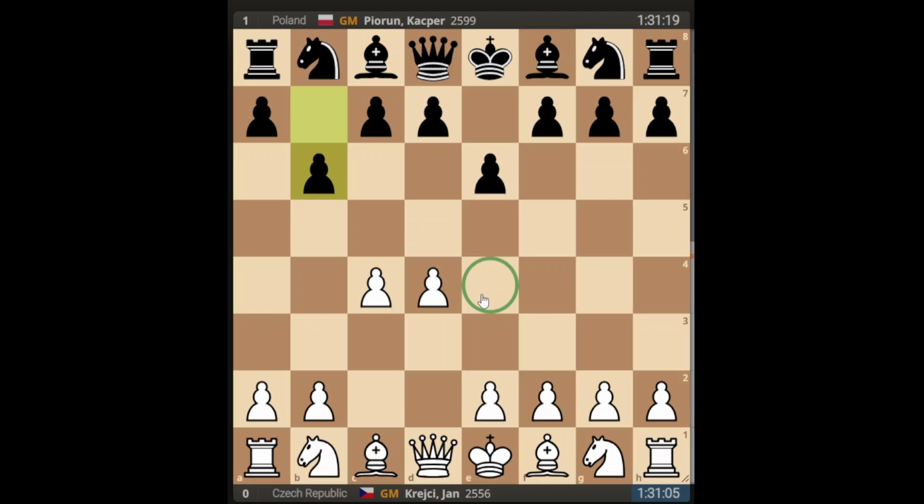And Black's argument in these hypermodern openings is that, hey, the big center is more of a liability than a positive, and White's argument is going to be the opposite, that hey, with the space and the big center, I'll have more room for my pieces and I will be able to eventually increase my advantage and win the game. So this is the basic idea and concept, and of course both sides can be right. Right, there's arguments for both sides.